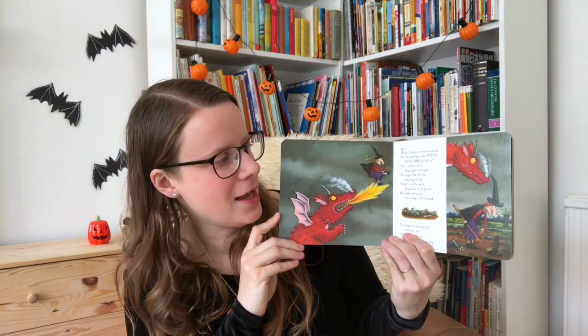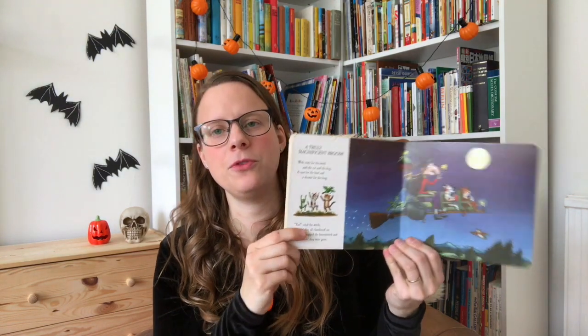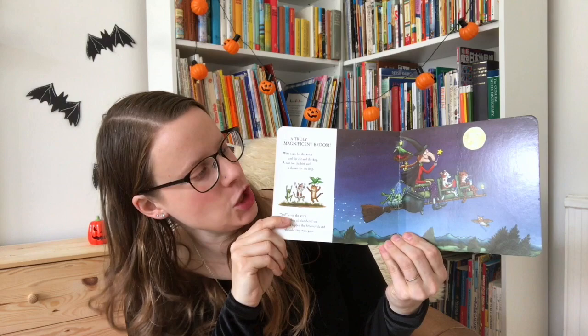Eventually, the broomstick gets too heavy and breaks apart, they all fall down, and the witch has a very hairy encounter with a dragon, but her newfound friends come to save the day, and all is well that ends well, and they end up flying away on a fantastic new broomstick. So that's Room on the Broom in a nutshell. It's a classic and not just for Halloween.